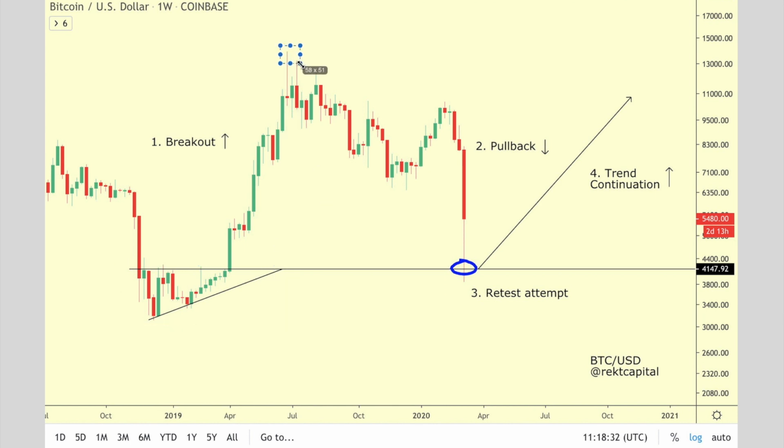But of course, once we reached 13,900, we started to form a series of lower highs, and then of course we had the whole situation that resulted in a pullback to the 3000s. So we saw that first initial breakout, and then we had the pullback into the top of the range, the top of the ascending triangle, for a retest attempt. And what I was looking for next was trend continuation to around 11,000.